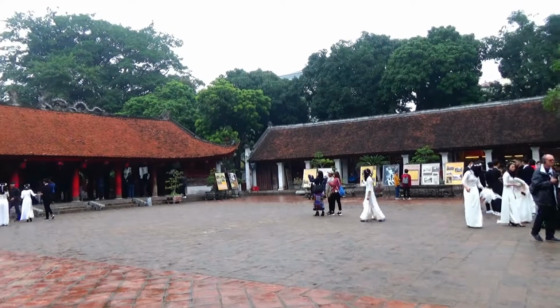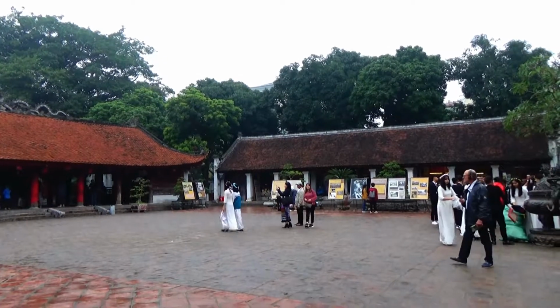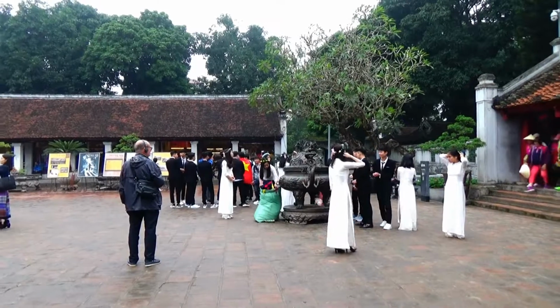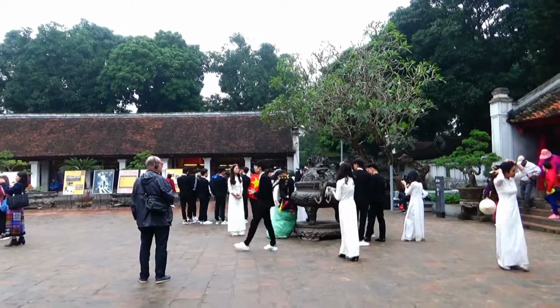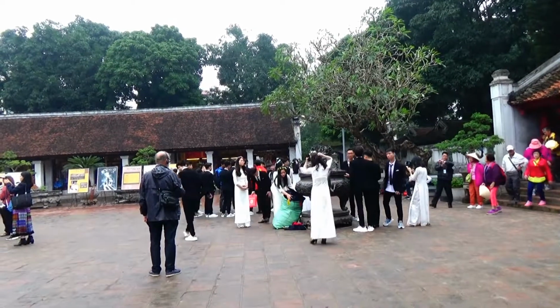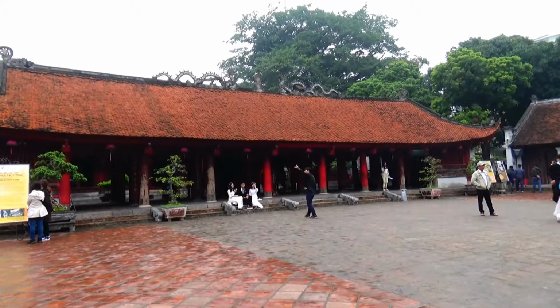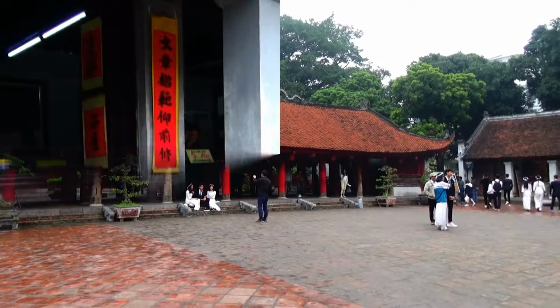So on the opposite side of the gate is the Courtyard of Sages. Basically, this is where you can come to once you graduate. If you look to your right, you can see a group of students there who have graduated. They're coming here to actually do the graduation ceremony. So that over there is the Great Hall. You can actually go in there to pray for good results if you want. It's a really nice place, this Courtyard of Sages.